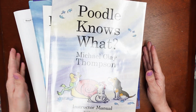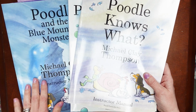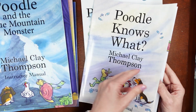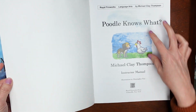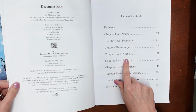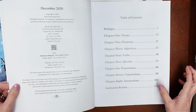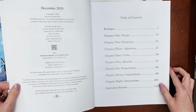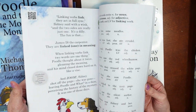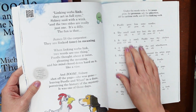So let's get started. You start with Poodle Knows What, and Poodle Knows What covers basically your parts of speech. So in Poodle Knows What, you will go over nouns, pronouns, adjectives, verbs, adverbs, prepositions, conjunctions, interjections. And then there's an instructor section at the back. Now, in the instructor manual, it has all of the answers labeled out.